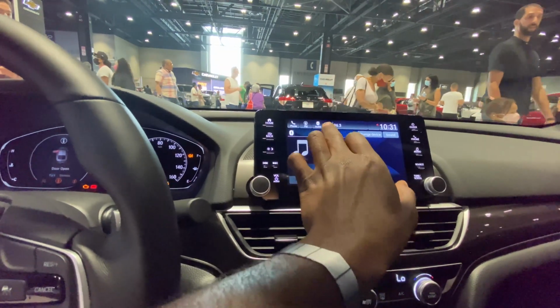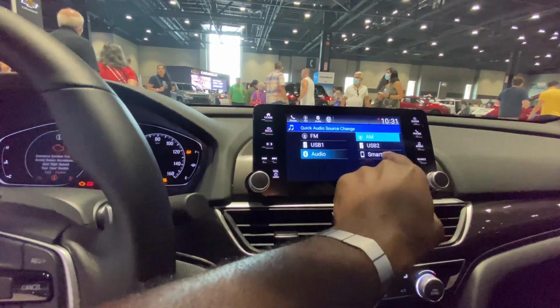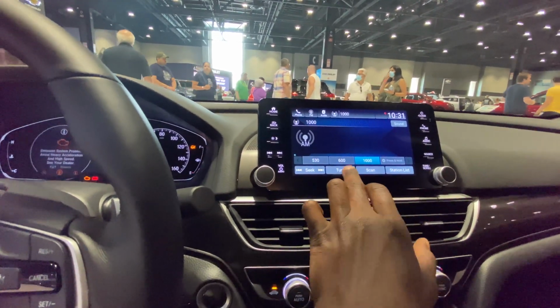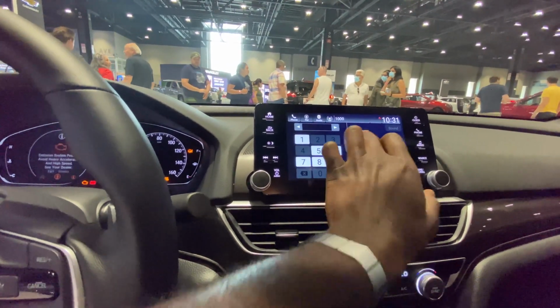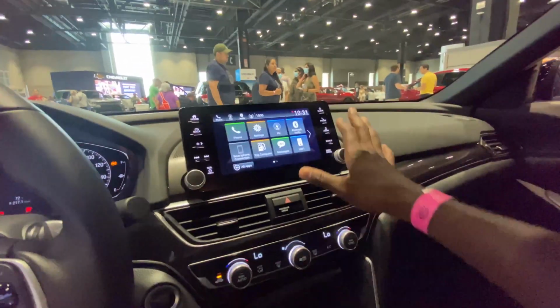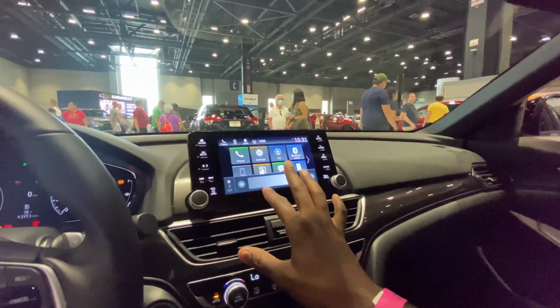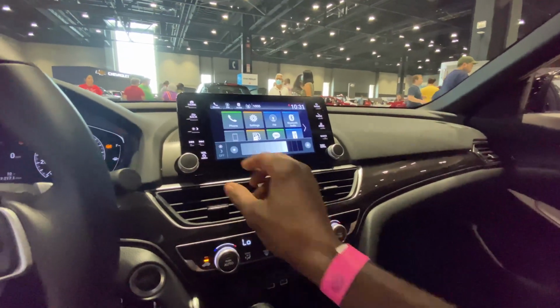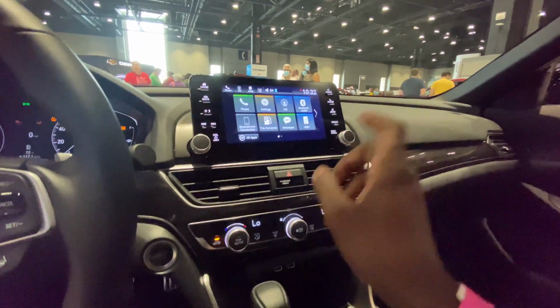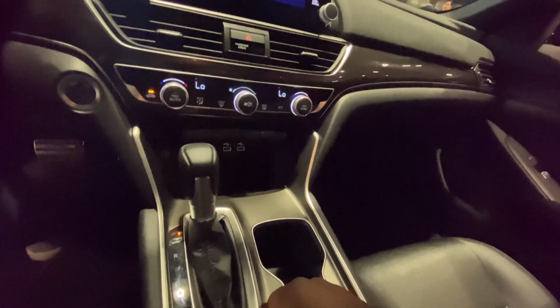The responsiveness is okay. Still not as good as we saw on Chevrolet, but still, I think, better than what we saw with Toyota. One good thing is that Honda continues to have these hard button shortcuts along the sides of their infotainment, and of course there are still physical volume controls, and you've got physical controls for your heating and air conditioning.